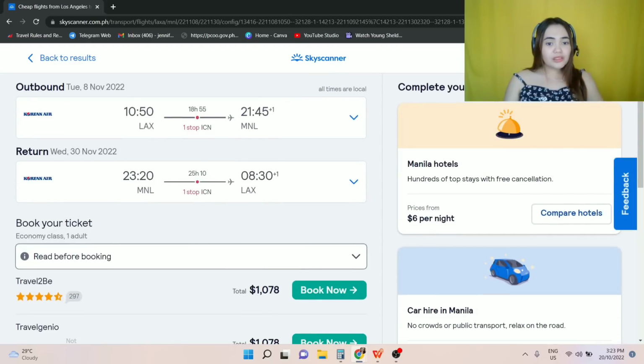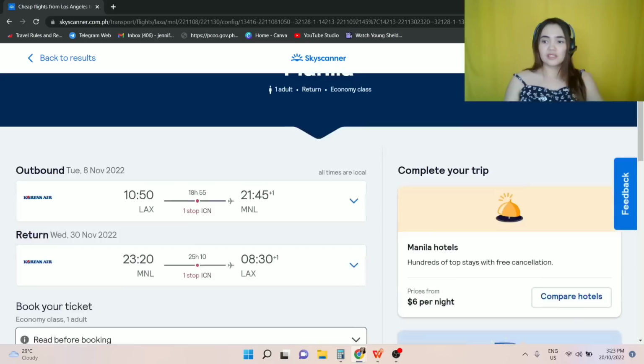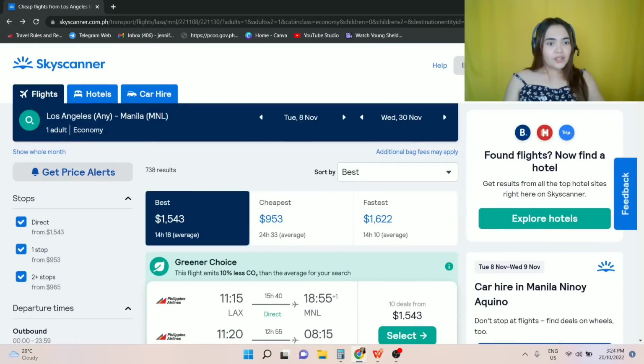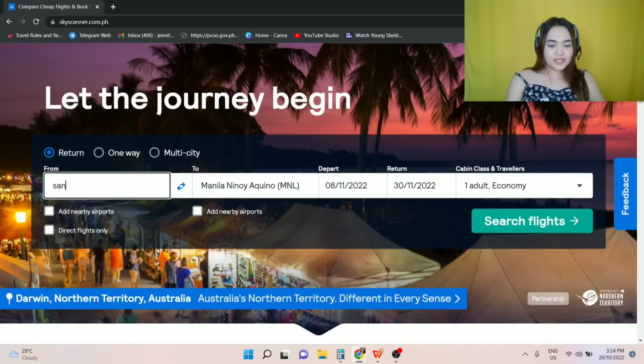Not bad. So this is Los Angeles to Manila, leaving on November 8, going back on November 30, with Korean Air for $1,078. US dollars na to, guys. Okay, I think that's a good deal. That's a return ticket already. Korean Air, and I heard good reviews about them. Okay, let's try naman San Francisco.